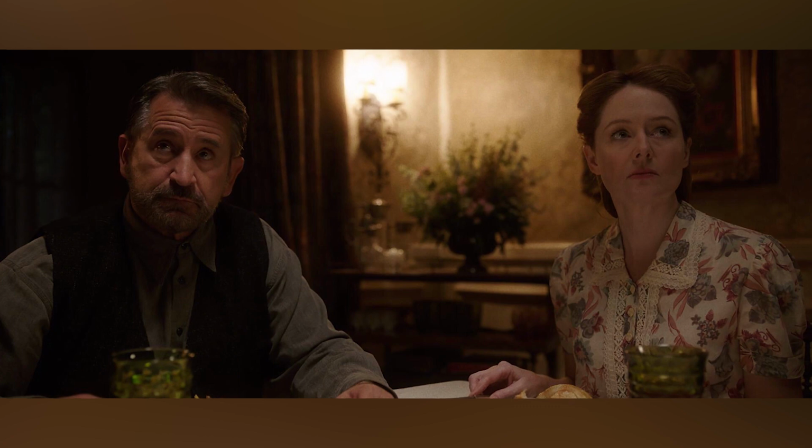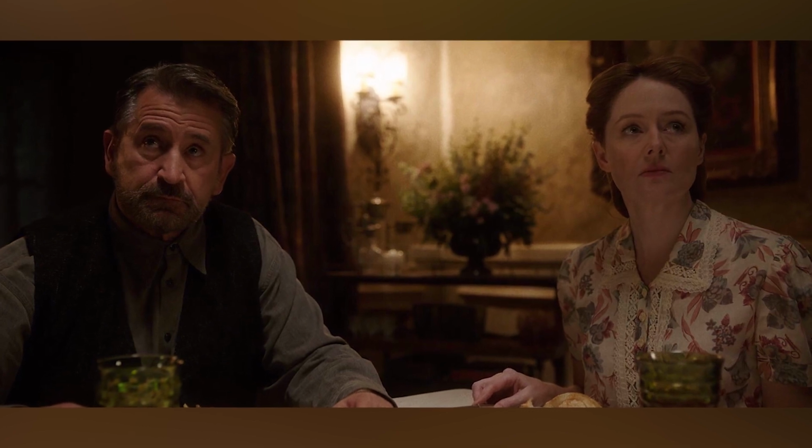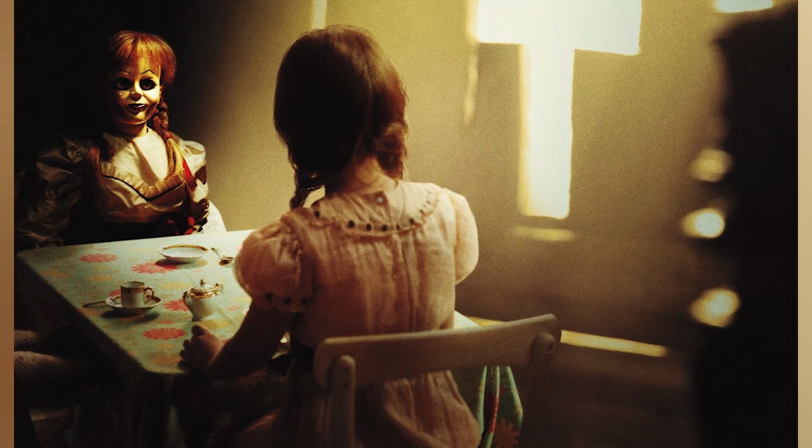The movie posits that Annabelle's parents, inconsolable after her death, searched for ways to get their daughter back. The method they decided upon in the end was to bind her soul to the doll, so that she may have physical form once again.